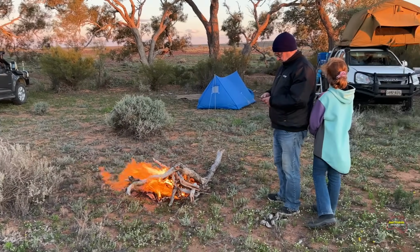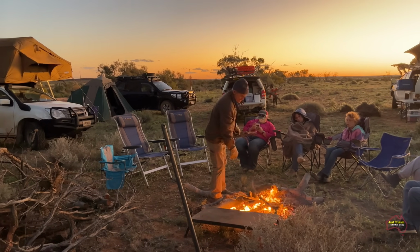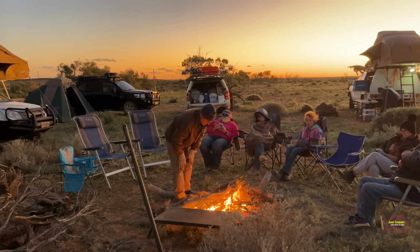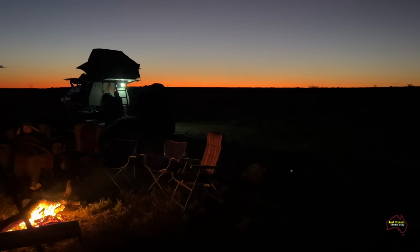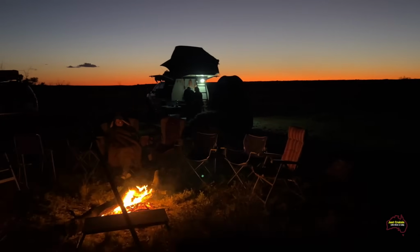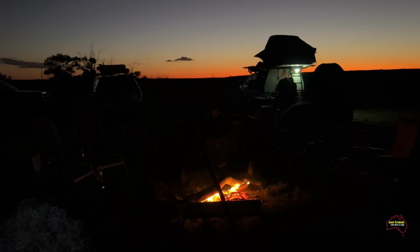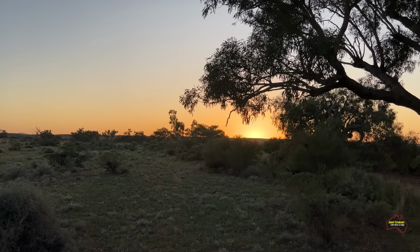As the day was drawing to an end, the wind did calm down a bit, so we thought we'd give the fire a go. As the sun was slowly setting in the west, that wind gradually dropped off, and it turned out to be quite a nice night sitting around the fire. And with that we woke the next morning to a beautiful sunrise and very little wind.